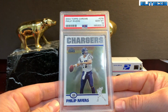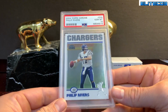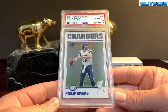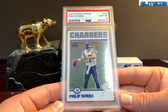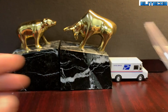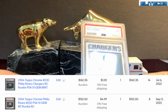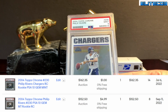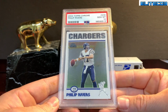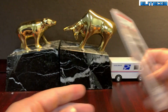Topps Chrome Rivers. Now, if you were being completely objective with the centering on this card, you would say it's not 50-50 from right to left. 60-40, 55-45 range, but the top to bottom looks close to on point. So this one was a 10, the Topps Chrome Rivers, and then I think this one got a 9. I have no idea the value on the Topps Chrome 10. I would say 250, 300 would be my guess, but it could be more or less. Probably less. So 2 of those got 10s.